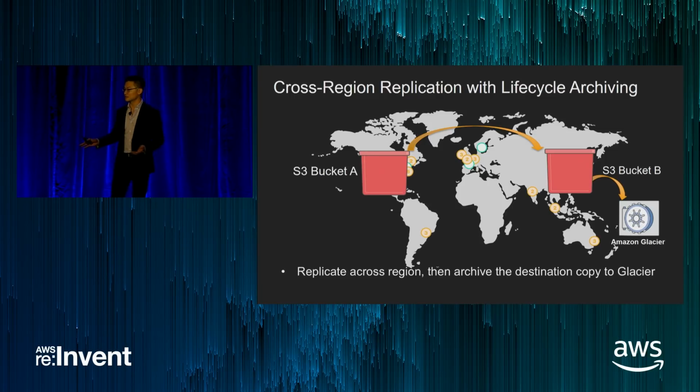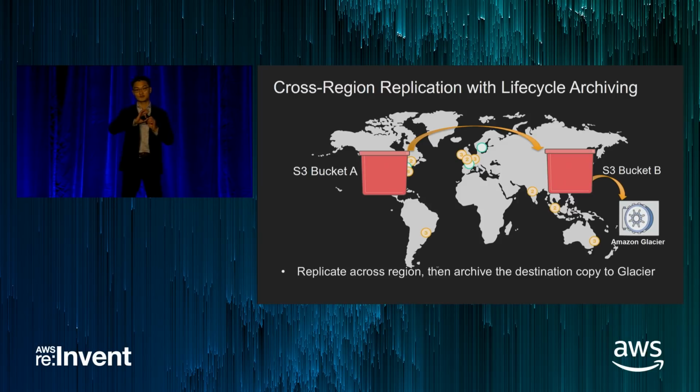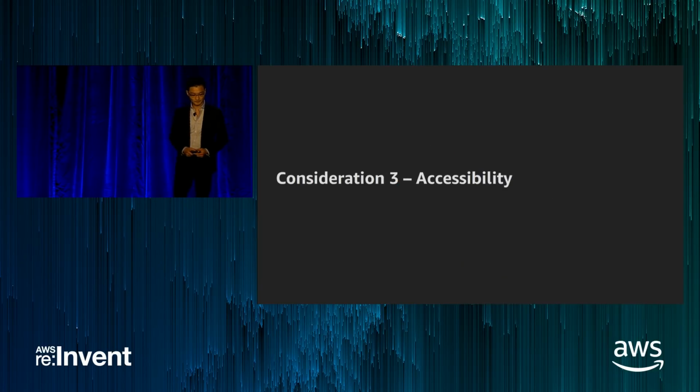And some customers are even more creative. They would tier the source site, the bucket A, into Glacier as well, maybe a month after it's been pushed to the secondary site, to further lower the cost. So very creative use cases that you can build in conjunction with all these building blocks.